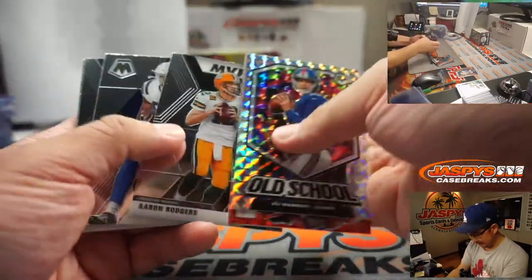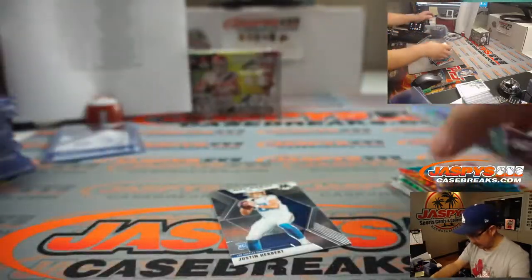Mosaics are really nice too. NFL debut, Justin Herbert.